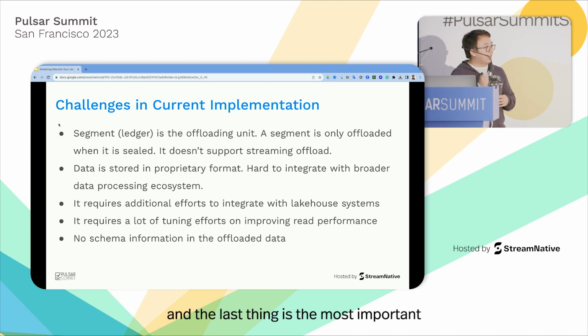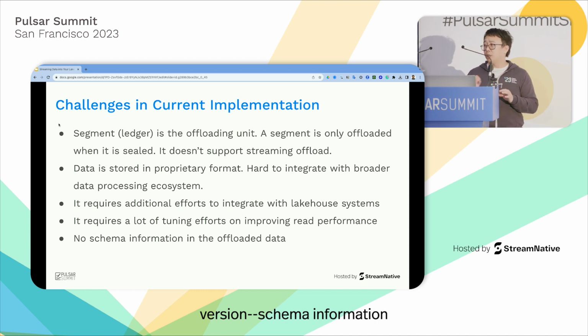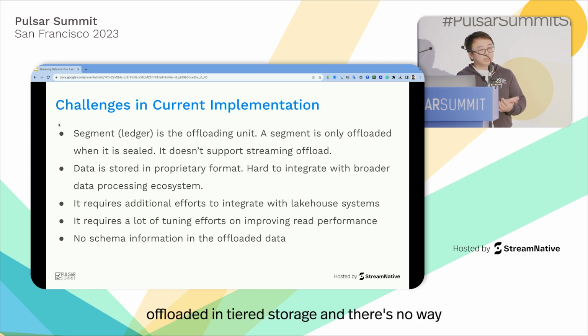And the last thing, the most important missing piece, is that there's no schema version or schema information as part of the offloaded data. That means if you want to use the data offloaded in tier storage, there's no way.